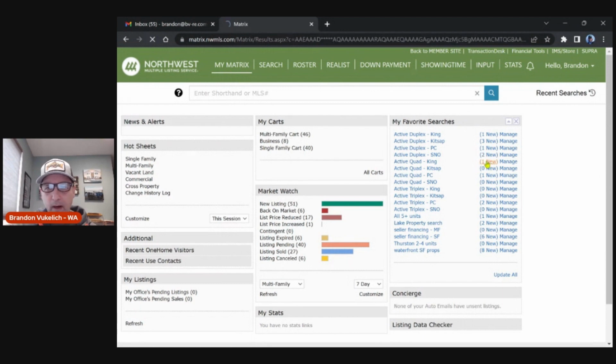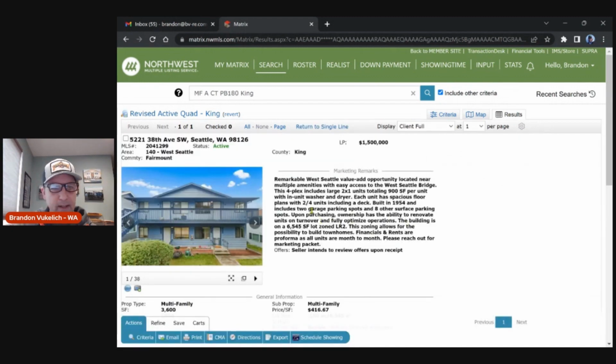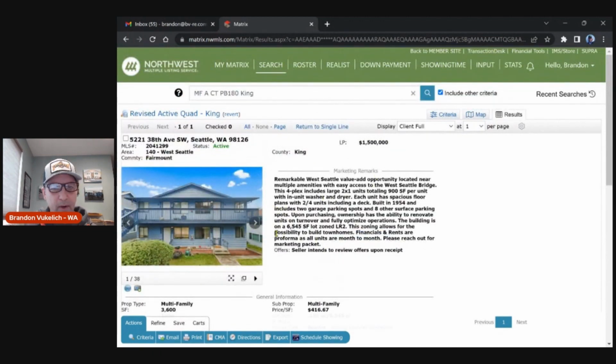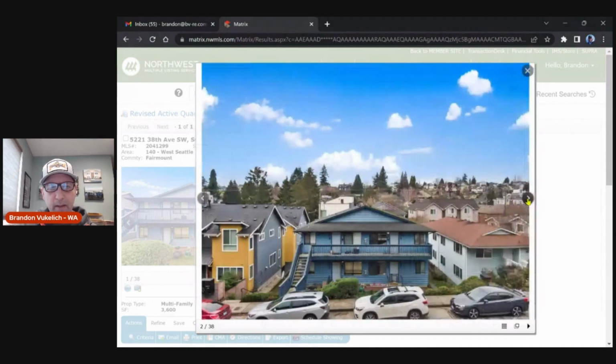Let's get into the quad in King County. 1.5, that seems pretty reasonable for King County, especially Seattle. Wow, West Seattle. These are all 2-bed, 900 square foot units. Wow, this seems like a pretty good price for West Seattle for that size of 2-bed units. I like the property. I like this design.